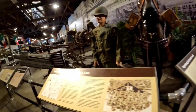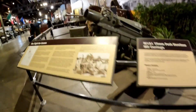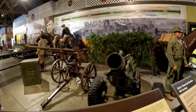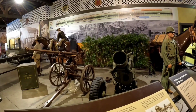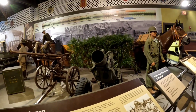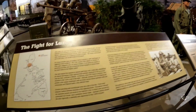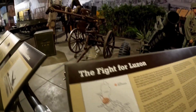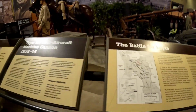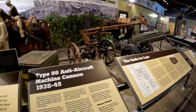Here's Luzon, the battles for Luzon. These dioramas are depicting the troops as they were moving around in the Philippines and Luzon. Pack howitzer. Battle for Leyte. Type 98 anti-aircraft gun, Japanese.